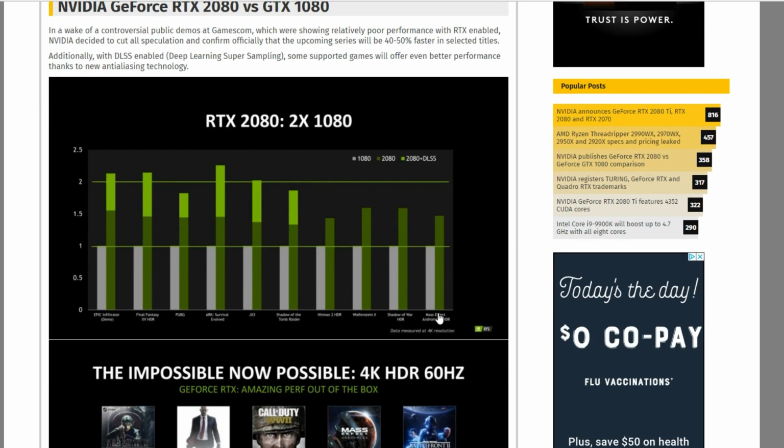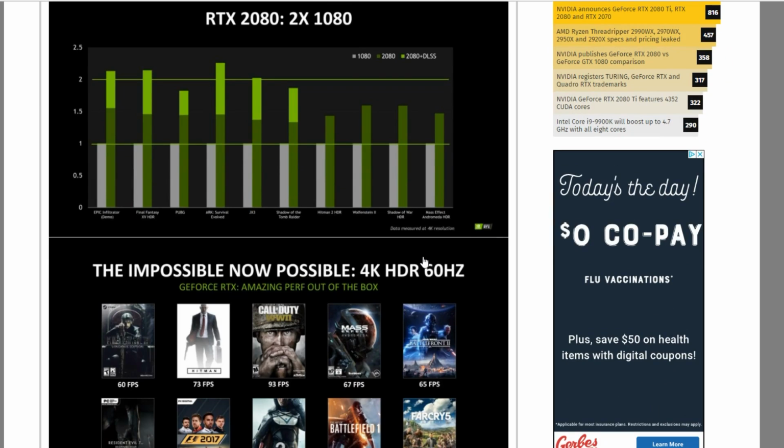So there's not a lot of information here. All we know is it says measured in 4K resolution. And if you look, 1.5 is about right here. So you have 3 games that are over 1.5, and then the rest of them are under. So 35 to 40% on these titles overall seems about average. Okay, so that's pretty solid. That's a little bit better than I was thinking when we saw the specs.